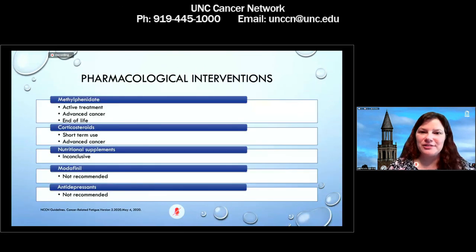Next, pharmacological interventions. Okay. Methylphenidate, which is like Ritalin, you could potentially use that in people that have either active treatment for cure, advanced cancer, and/or end of life. So it's a potential intervention for all those areas. Corticosteroids, really only short-term use, really more advanced cancer, more toward the end of life, according to the guidelines. Nutritional supplements, inconclusive about if taking, you know, American ginseng or something might be helpful. Plus also supplements can interact badly with some chemotherapy, so you have to check that out. Modafinil, not recommended at this time, and then antidepressants not recommended.